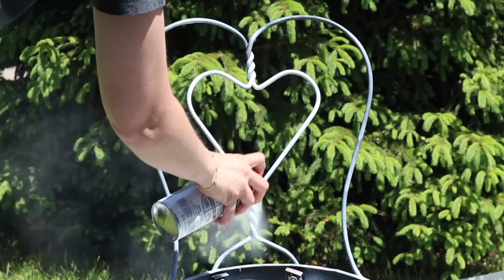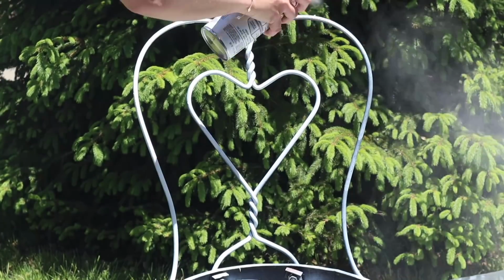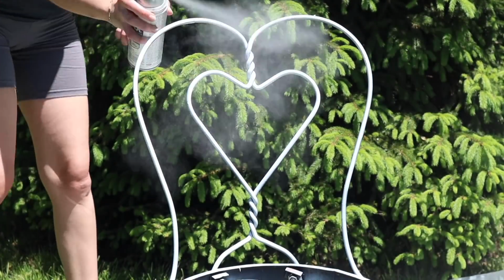Like Facebook Marketplace, Craigslist, they always have really great things. You just have to keep going back and looking. So I was very excited about these.